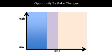So take a look at this chart. Time is on the bottom on the x-axis. Now, as time progresses from left to right, the opportunity to make changes decreases. That's what this line is showing here. So this is common sense. It's a lot easier to change the location of a concrete footing before it has been placed in the ground.